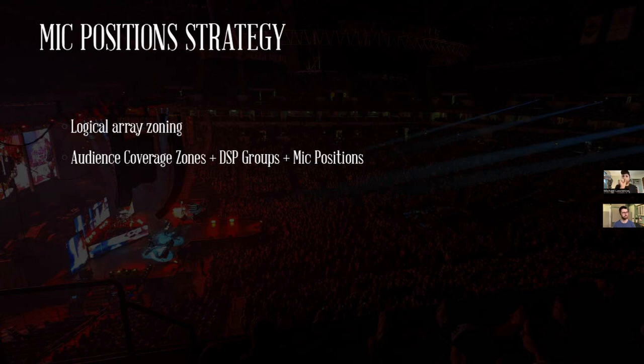So we want to make very deliberate decisions about where our microphones go and what decisions we're going to make at those points. And that will allow us to establish uniformity over very large numbers of seats with only a couple of measurements. Perfect. So we want to be very deliberate here. So let's talk about array zoning.